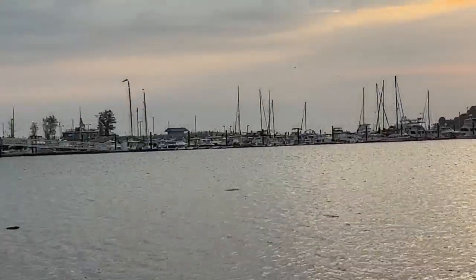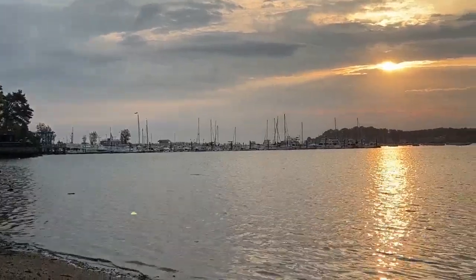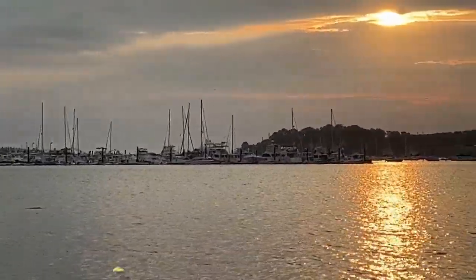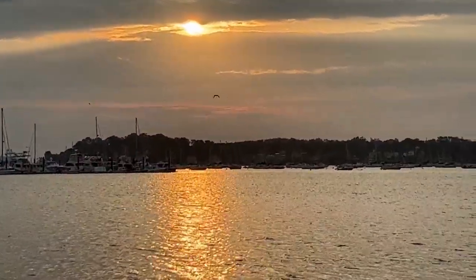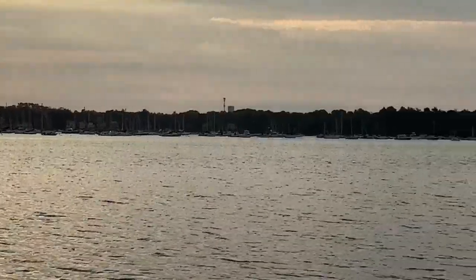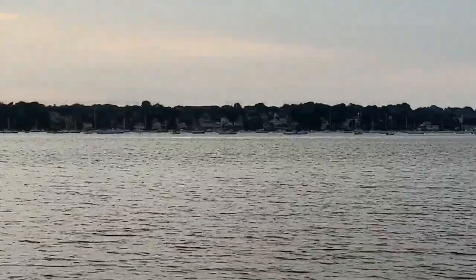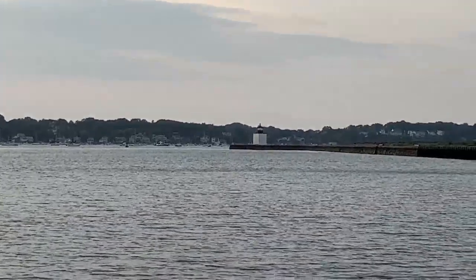Every tiny stone was placed exactly where it was supposed to be. Now I'm walking on it. Sun's peeking out. There's a lighthouse out on the end of the pier.